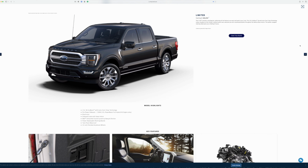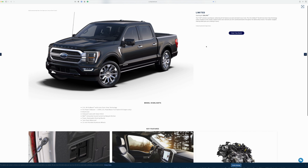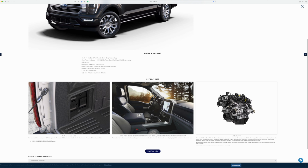And then we go up to the Limited, so this is like the top-of-the-line luxury kind. $84,000. I paid $85,000 for my first house, so we're talking house money here. Granted, that was a while ago. But, you know, leather seats and all the amenities, your same sound system. It's got a scale on the hitch to tell you how much weight you're carrying, so you'll know if you're overloaded. This comes with the 3.5 EcoBoost, which is 400 horsepower, so similar to the 5-liter V8, but it has 500 pound-feet of torque, which is pretty wild.